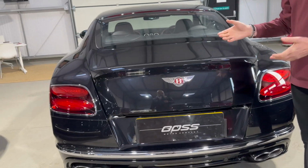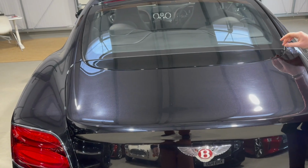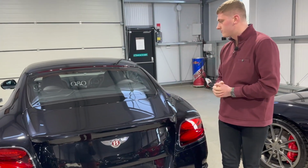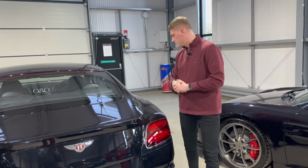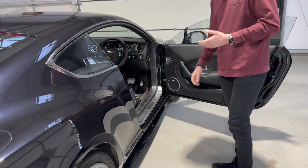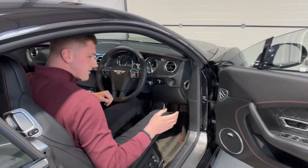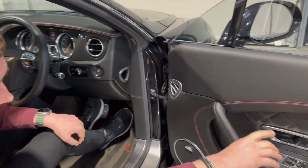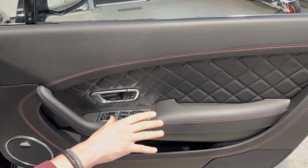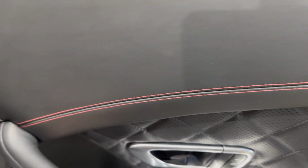And then again, at the back end here, whilst you're driving along, there is a deployable spoiler, which is what that section there is. So that will come up when you're doing motorway speeds, and you can put it up manually as well from inside the car if you wish to do so. Coming around the driver's side, I'll jump in the car and we'll talk you through some of the interior features on the car. So looking at the door card here, that quilted part of the Mulliner specification, the quilted leather carries on the door card, and it's all perforated there as well. And again, the beautiful contrast red stitching all around the interior.